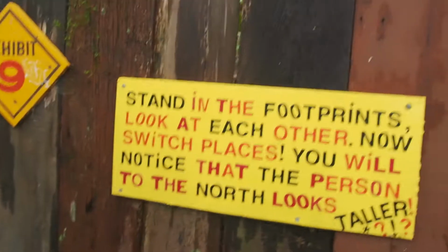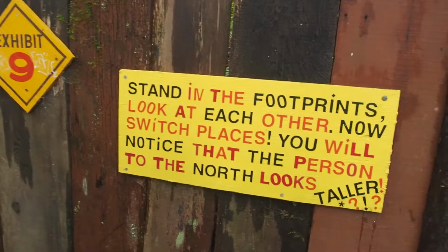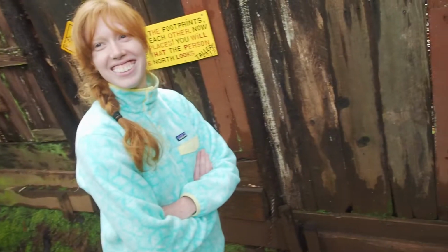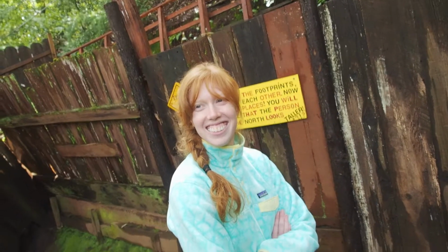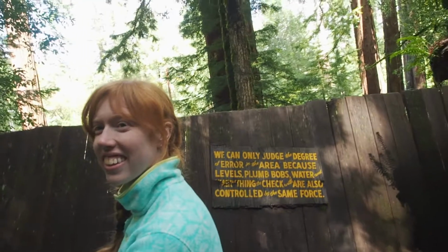Stand in the footprints. Look at each other. Now switch places. You'll notice that the person to the north looks taller. Mm-hmm. Oh yeah, you do. I'm already taller than you. Yeah, I know, but do I look taller than you now? You do look a bit tall.